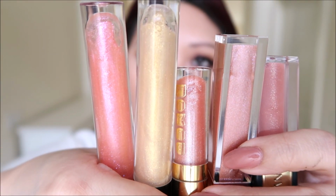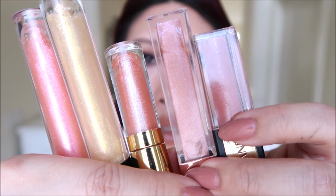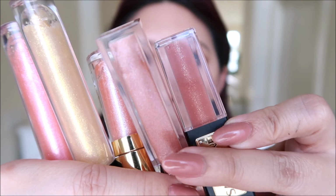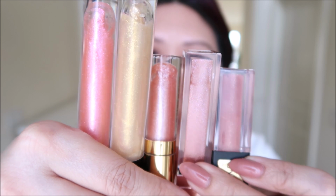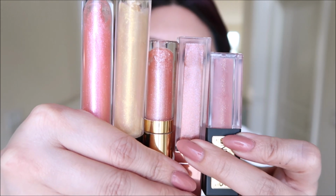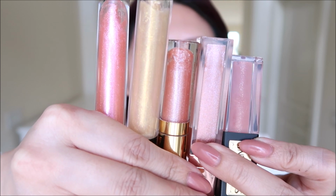So the Pat McGrath are the longer ones. Celeste is in the center. She's an Influencer, and then the Saint Jane. So there's all like little tiny glitters in there. The Celeste, you can tell, is just crazy. Like if you want the most full-on shine, that's the one, right?